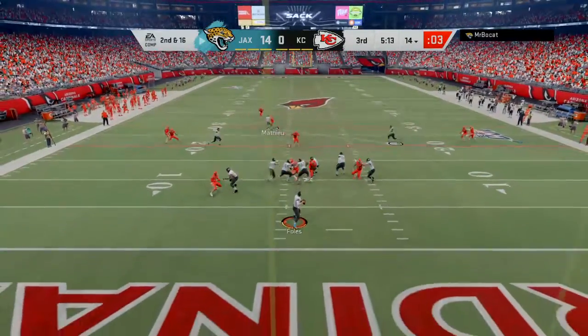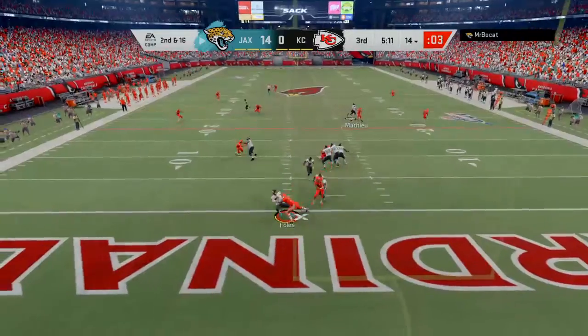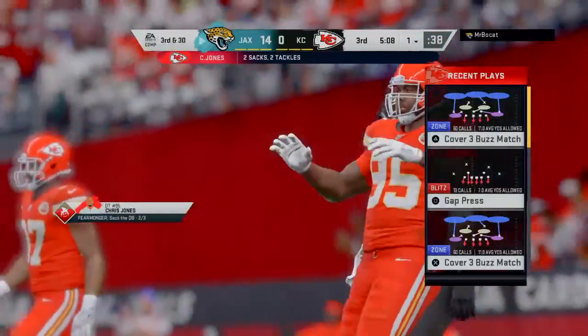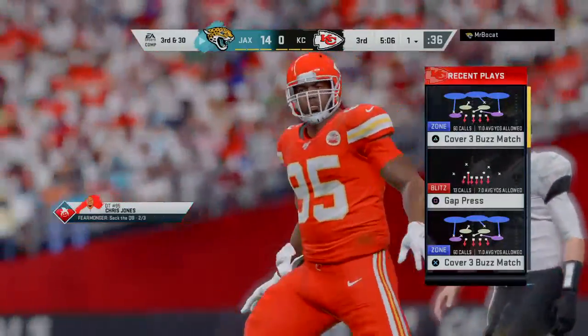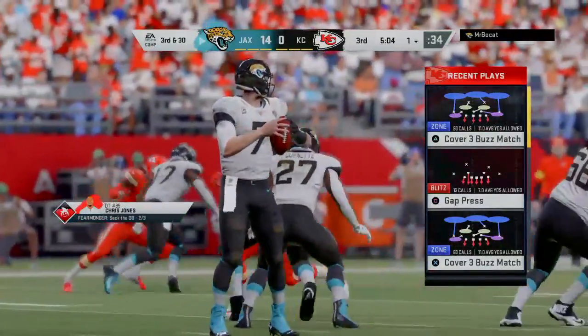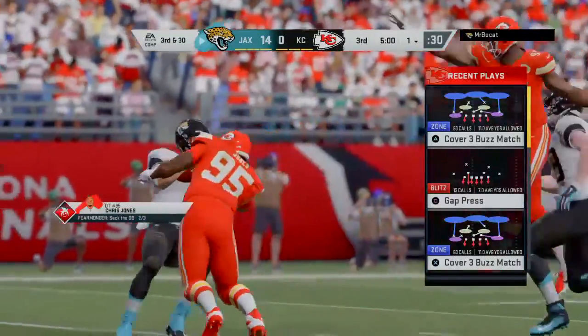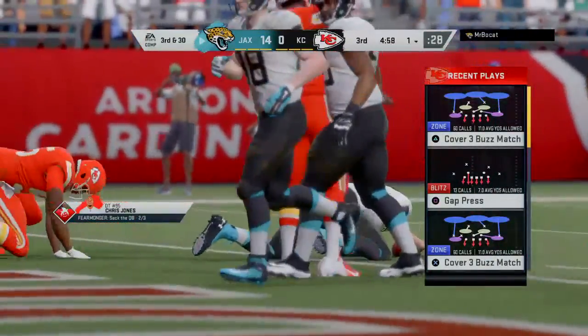After the sack on first down, Foles. Chris Jones able to drop him that time for his second sack of the evening. Now that's the way to start the second half. Back-to-back sacks. Whatever the halftime speech was, I hope they recorded it.